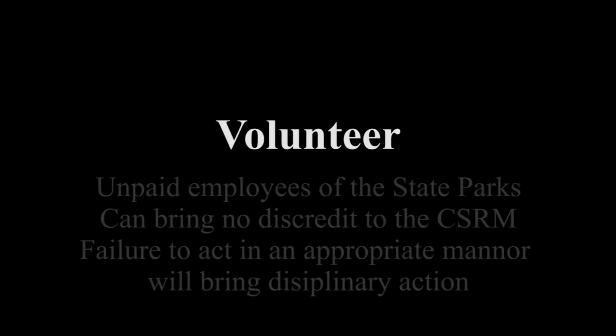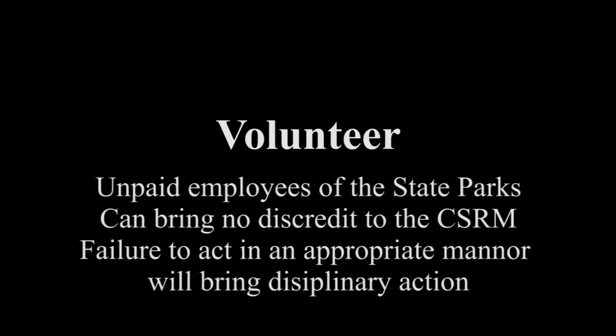Volunteers. Volunteers are unpaid employees of the California State Railroad Museum and the state park system. As a volunteer, you can bring no discredit upon the CSRM. If you fail to behave in a manner responsible to being a state employee or a member of the CSRM staff, disciplinary action may be brought to bear.